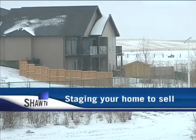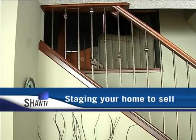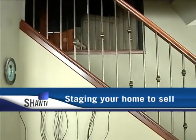If it's a day like today and there's a little bit of snow outside, that starts with a good shovel of your driveway before the showing, all the way up to your front step and right to your door, making sure that there are no paint scratches or anything like that on the door when people are arriving there.